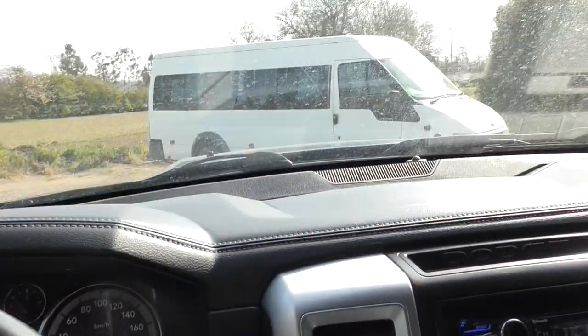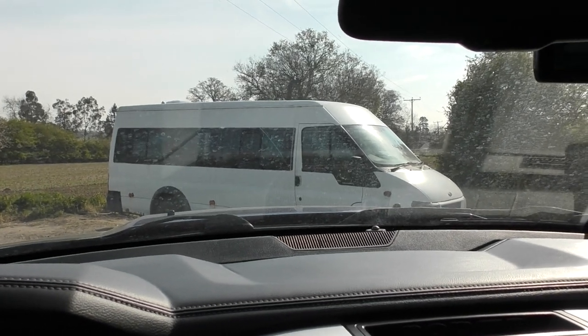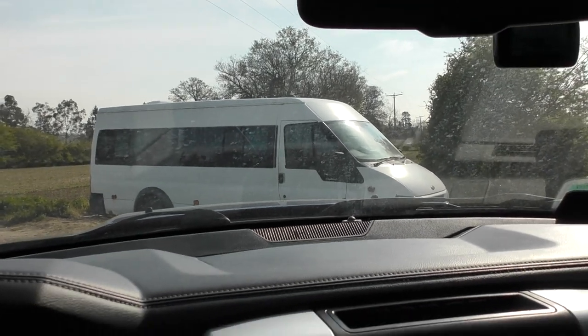So what are they like to drive? And I didn't realise that's a camper van. I thought it was a minibus. Someone just got out and had a dump or something. I don't know. Anyway, I'm going to go.